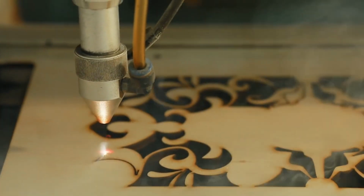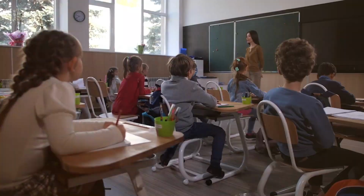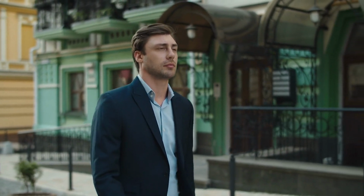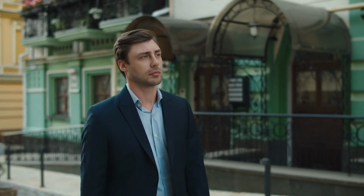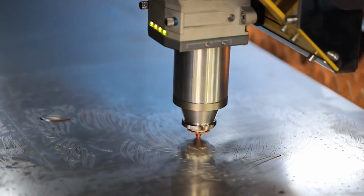One machine can turn a blank piece of wood into a piece of art. Also, bulk orders for local businesses, schools, or wedding planners can bring in consistent income. It's a one-person operation that screams professional results. Don't just sell products, sell meaning. Engraved memories are something people will always pay for.